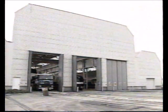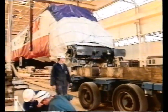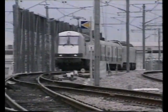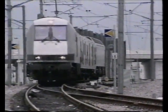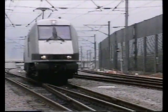Eurotunnel's rolling stock requirements were completed by the powerful locomotives which were to haul the shuttles. The design specifications of the locomotives called for machines which could make 10 return journeys each day, hauling up to 2,400 tons at speeds of up to 140 kilometers per hour on gradients as steep as 1 in 90.